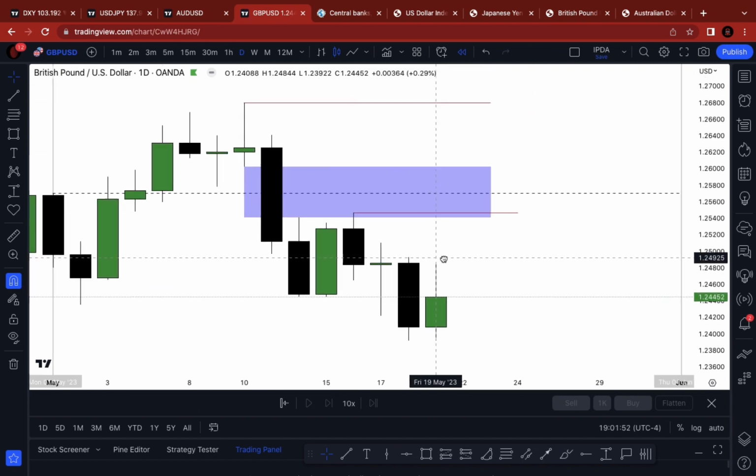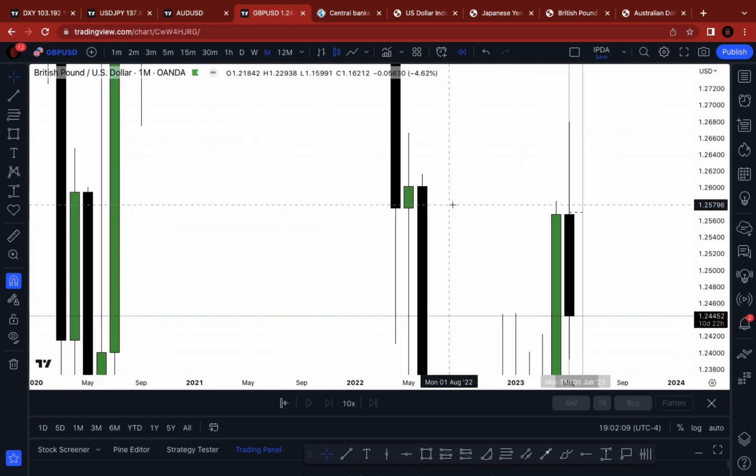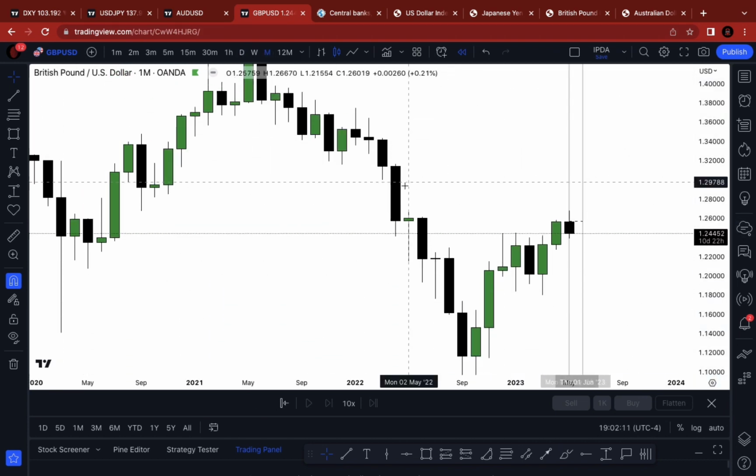People always say, oh, you're counting the candles. I'm not counting it for any significance. A swing high is always going to be 3 bars or 3 days, even if it's a weekly swing high or swing low, it's a swing low or swing high that forms in 3 bars or 3 weeks. Same thing for a monthly candle, just to reference that, so there's no confusion.